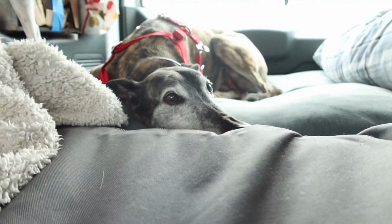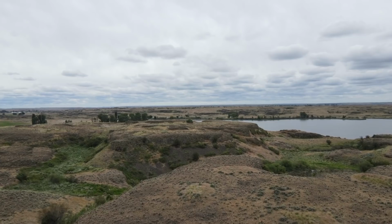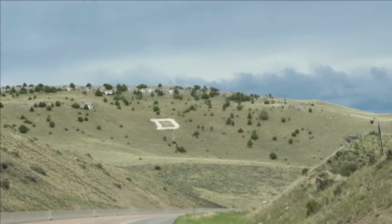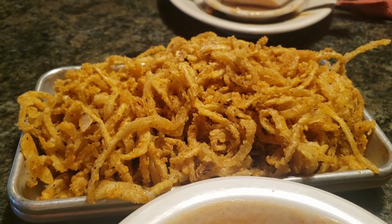The pups are really enjoying the chance to get out and have a walk every couple hours, and me too. It's nice to shake out the legs. As Idaho faded into the distance behind us, the shrublands of Montana quickly made themselves known. As a side note, I do love it when towns have a little letter on the hillside. So fun. All right, we have completed our first day of driving and we are now nicely moteled up. So we have a place to stay for the evening. Now we are hungry and gonna go get some tasty local food.